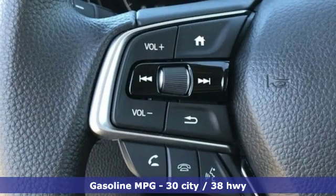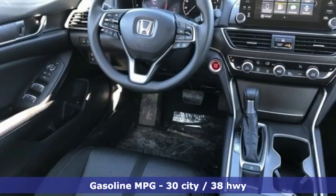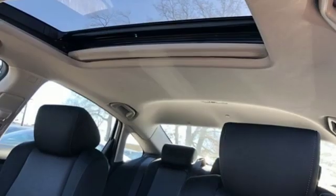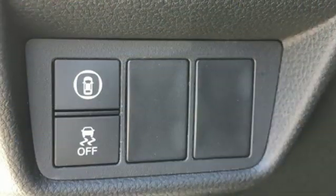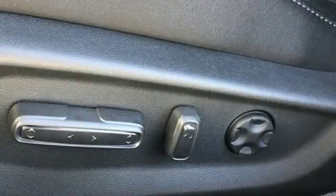Streaming audio, power heated mirrors, dual zone climate control, doors and push button start proximity key, front heated bucket seats, turbo inline 4-cylinder engine, power sliding and tilting sunroof, gas pressurized shocks, and continuously variable automatic transmission.